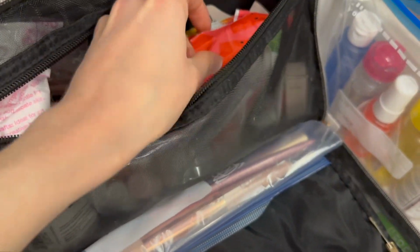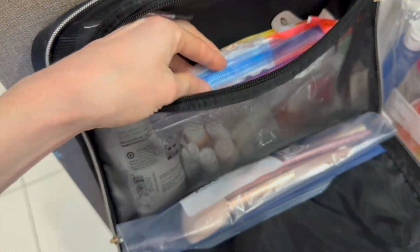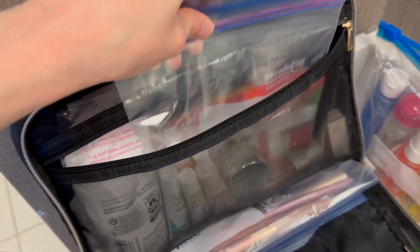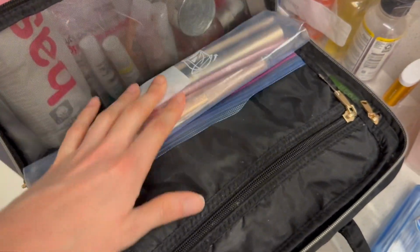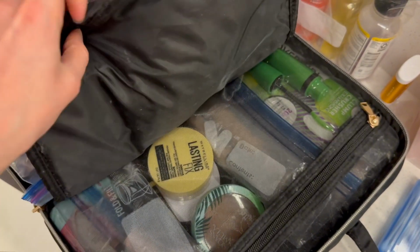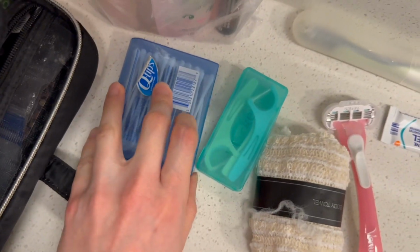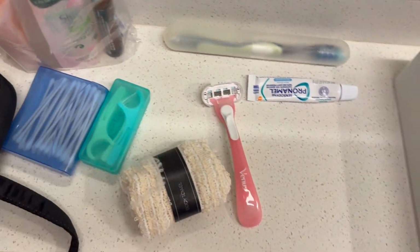I have makeup wipes, sheet masks. These are all my little travel face stuff, CeraVe, cotton rounds, makeup brushes. I need to get an actual container for these because that is not it. And then all my makeup. I have Q-tips, floss picks, little towel, razor, toothbrush.